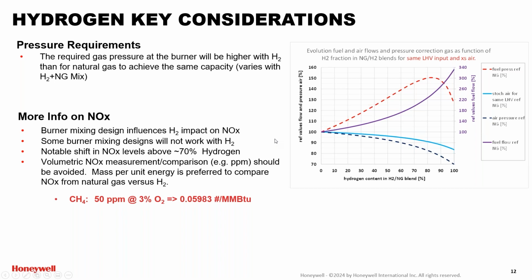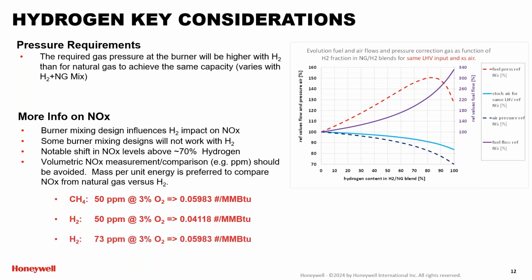Because when you look at, say, natural gas, treating it as methane, by volumetric, a 50 ppm at 3% O2 reading translates to about 0.06 pounds per million. If you look at that same 50 ppm based on hydrogen, on a mass basis in pounds per million, it translates to 0.041 pounds per million. So if we bring that volumetric measurement of hydrogen back up to equal that 0.06 pounds per million, you're looking at a volumetric measurement of 73 ppm at 3% O2.